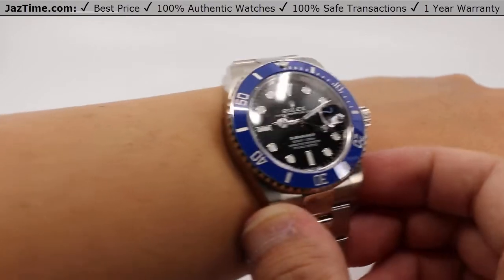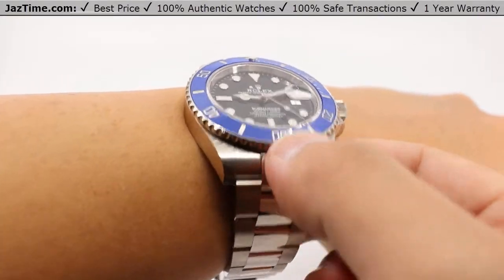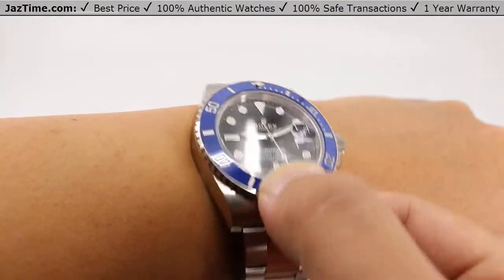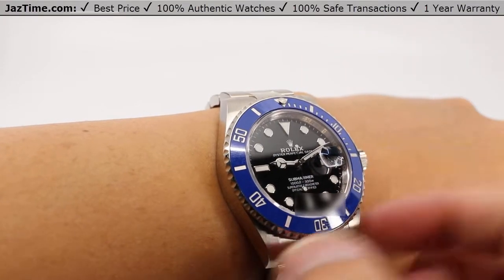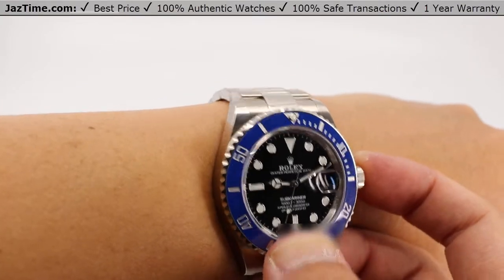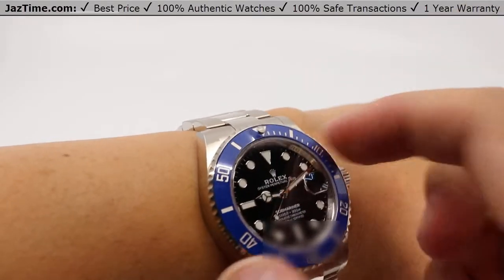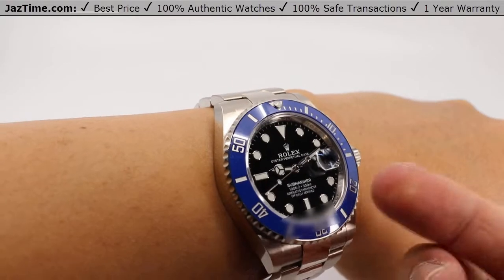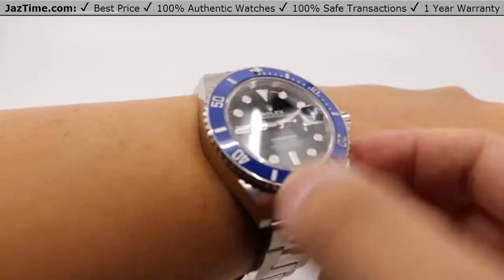So, who is this for? Are you just getting into collecting watches, an entry-level watch? Perhaps would be an Oyster Perpetual 36 or 41. The very likely step above that would be this, the Submariner. At 41 millimeters, it fits right in line with all the other Oyster Perpetuals and date just in size and generation.